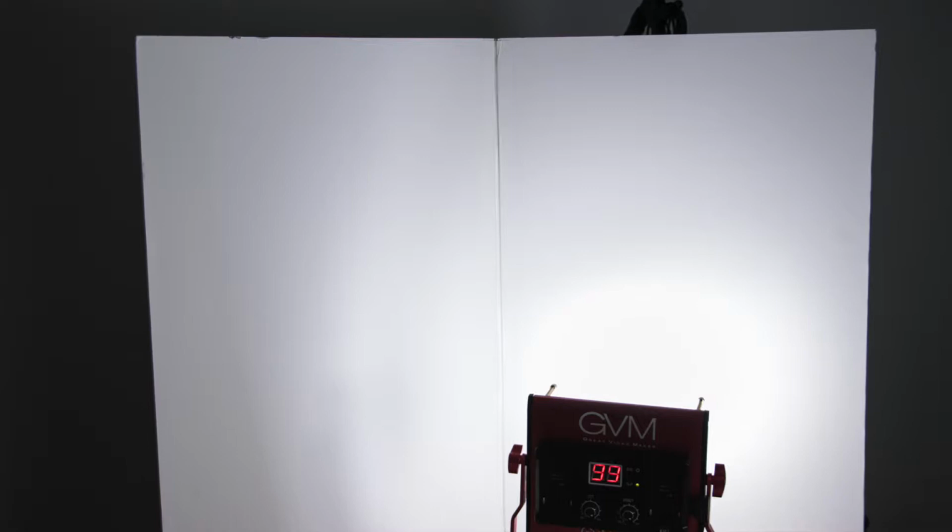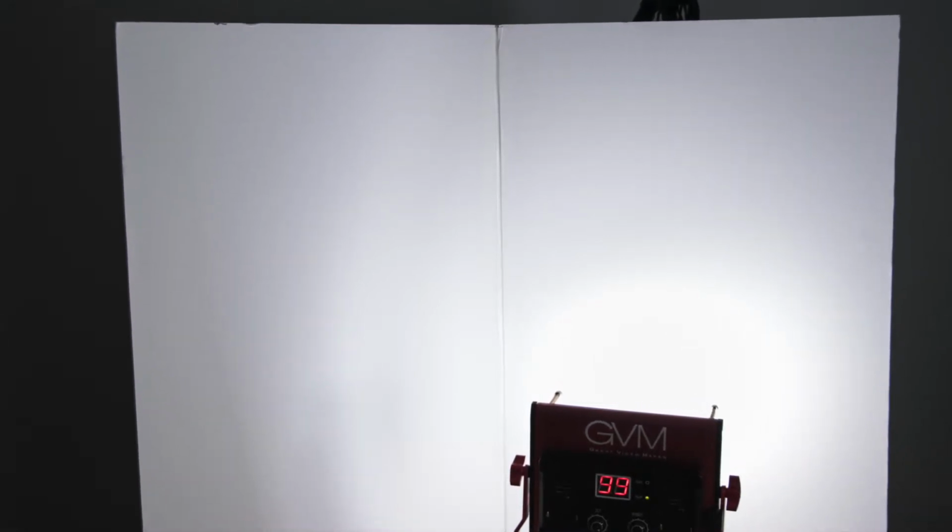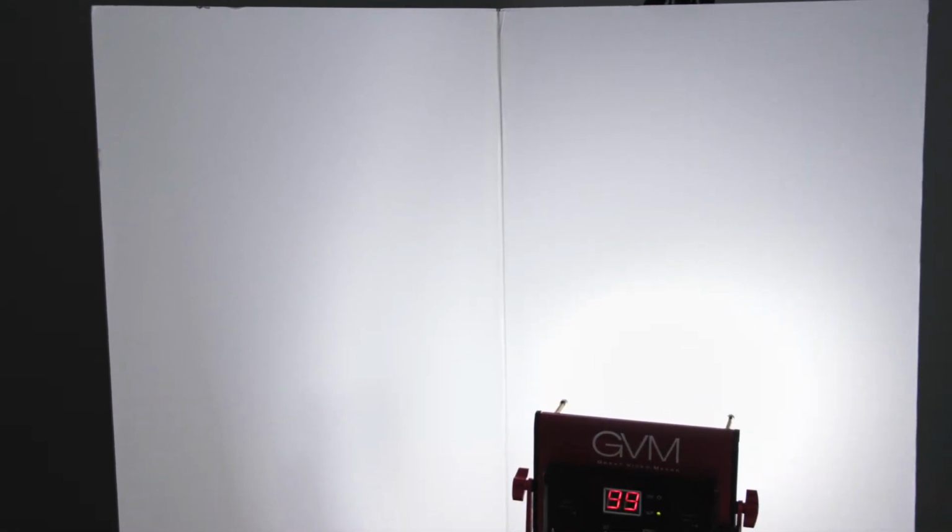Bounce boards are really just made out of a foam core board. You press them together and tape them with gaffer's tape, and you can tape it on both sides to give it support and make it open up like a book, so it can actually just stand, and you just open it up and close it.